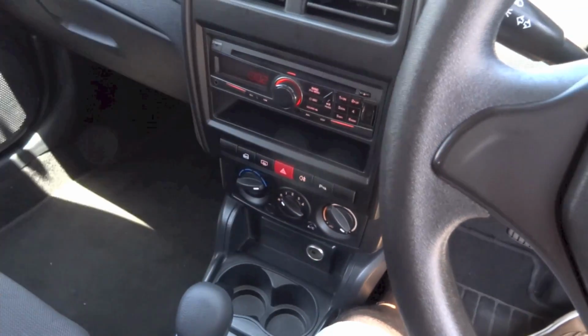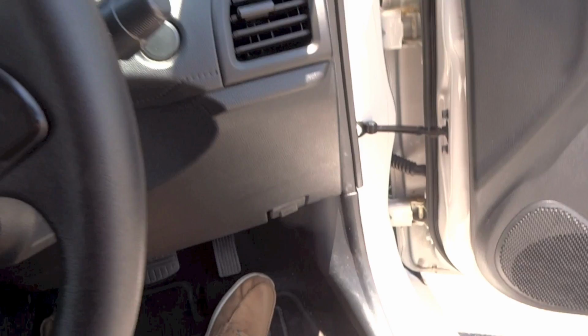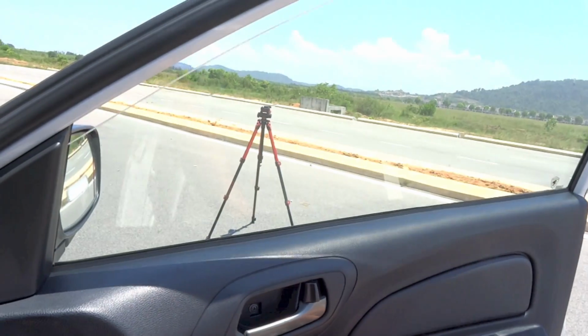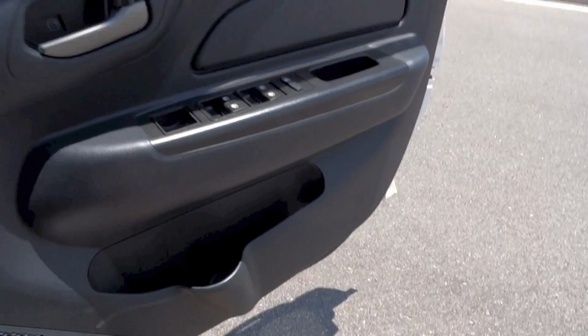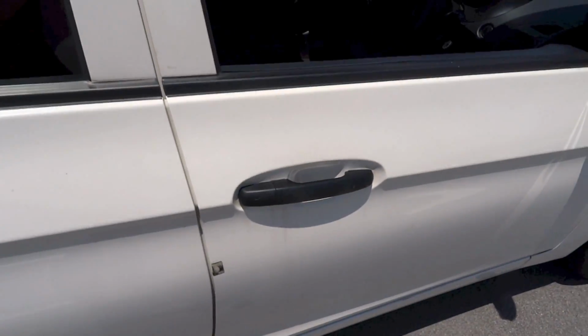Front and rear parking sensors are standard across the range. Safety in the Saga Standard consists of 2 airbags, an alarm system, an immobilizer, and ISOFIX child seat anchor points for the outer 2 rear seats. Now, let's turn on the hazards, lights, rear fog light, take a look at the engine, and roll down the driver's side window.